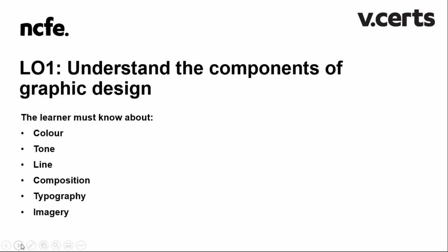And here are the 6 components here. So we've got colour, tone, line, composition, typography, and imagery. And it is really up to centres how they wish to deliver this content. You may want to split this into a series of formal lessons or practical workshops, or you may want to combine delivery with guest speakers or other relevant activities.